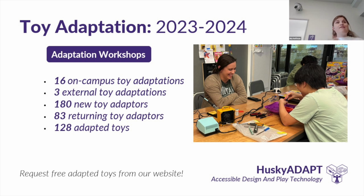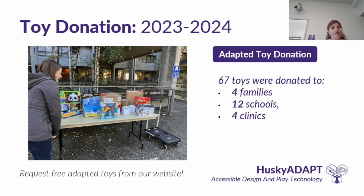We had 180 new toy adapters, 83 returning toy adapters, and 128 adapted toys. So let's give them a hand for everyone who adapted toys last year. And for toy donation, we donated 62 toys to 4 families, 12 schools, and 4 clinics all over the Seattle area. So, does anyone see any differences in those numbers?